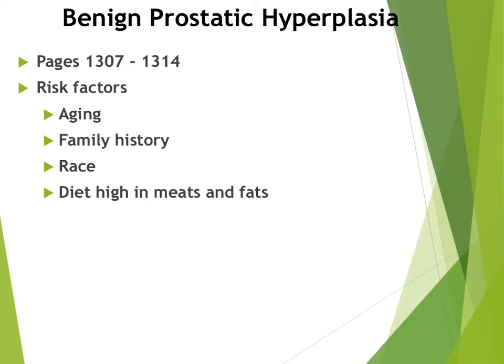Okay, we're going to talk about BPH, which is benign prostatic hyperplasia. In your med-surg text, pages 1307 to 1314, it starts off by identifying risk factors. They're not exactly sure why some men experience BPH and others don't, but certain risk factors include age, family history, race, with African Americans experiencing the highest incidence of BPH, and a diet that is high in meats and fats.